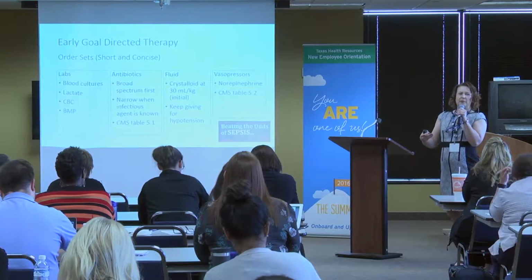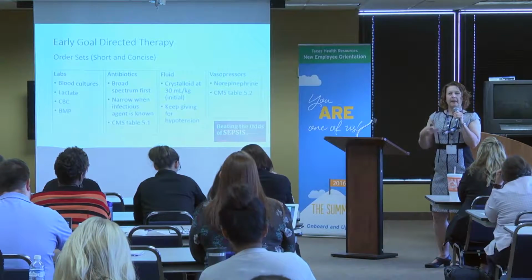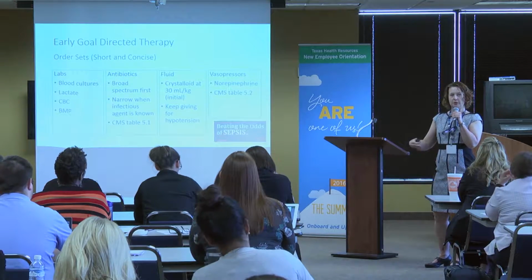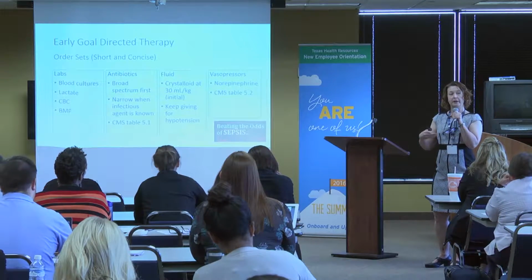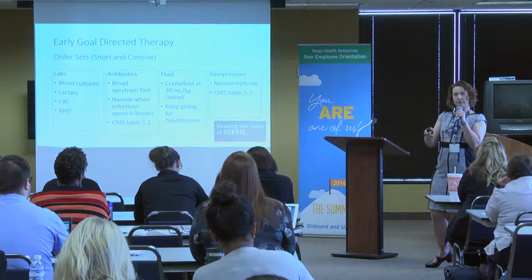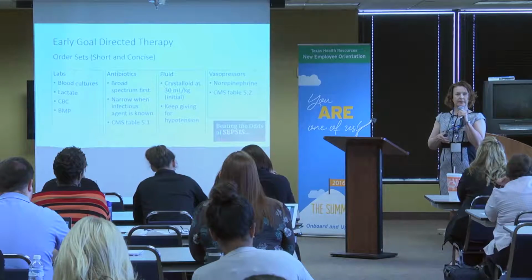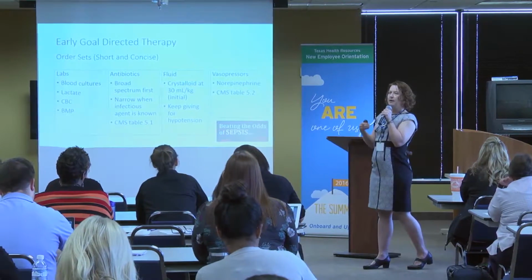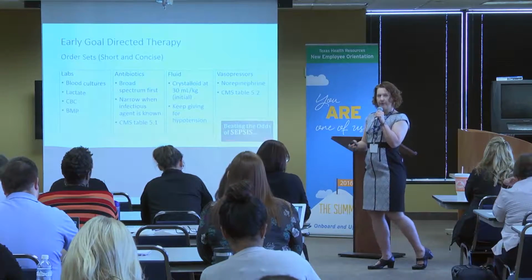You also want to have those antibiotics readily available. If at all possible, work with your pharmacy to make sure that you have those broad spectrums available in your ER so there's no delay in waiting for them to come up from the pharmacy to start a broad spectrum. The less delay that you build into your system to have these available, the faster your treatment will be, the better your outcomes will be.